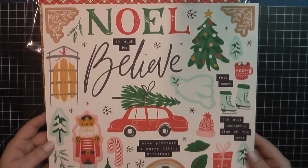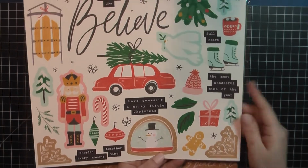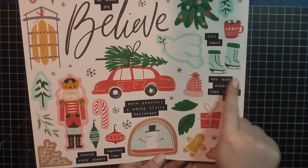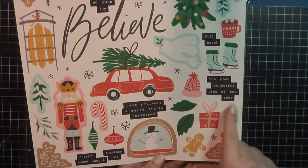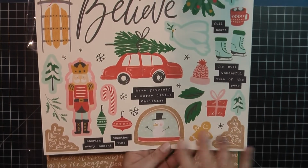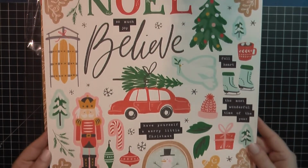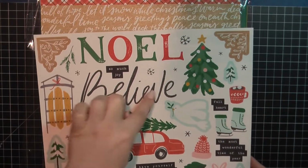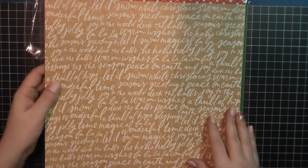The colors are so beautiful. And then these little sentiments here, they look like they're all one sticker, but they're not. All of the words are cut individual, so you can arrange these and mix and match them however you want. You don't have to worry about cutting them apart. They are all individual stickers. Love this Big Believe too. Okay, that is the sticker sheet, and then we have the paper.